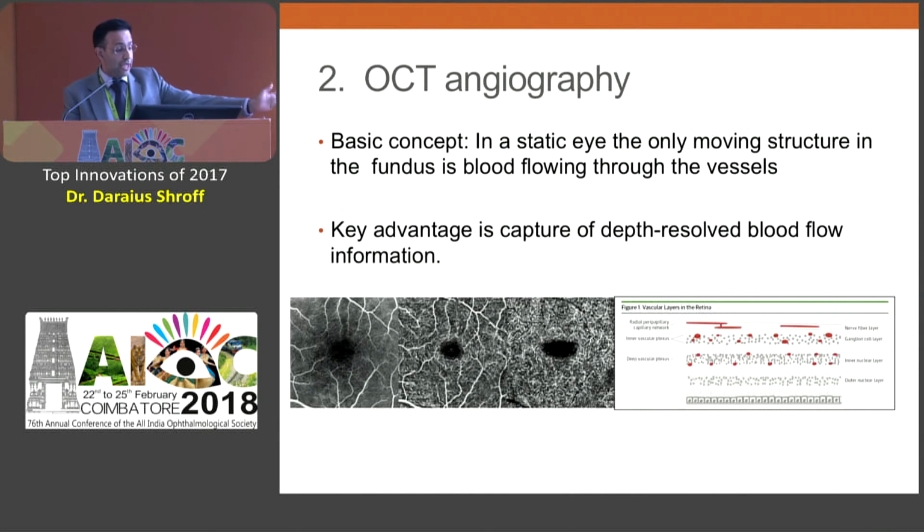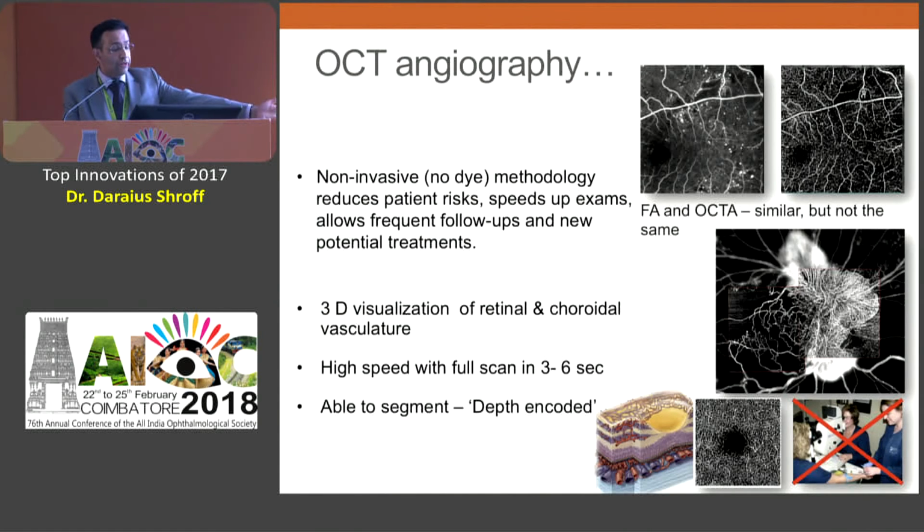Number 2, OCT angiography, basic concept. In the static eye, the only thing which moves in the fundus is the blood which flows through the vessels. And the advantage compared to fluorescein angiography is that it can capture this flow layer to layer. It's depth resolved flow information which is being captured by this technology. It is non-invasive, there's no dye, it reduces patient risk, speeds up the exam, and you can do it frequently. You don't have to worry about doing something invasive. It gives 3D visualization, high-speed scans, and it is able to capture the depth.